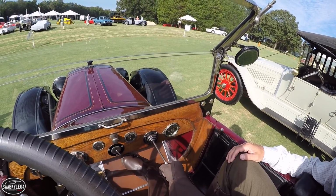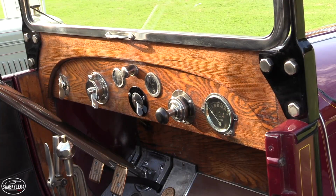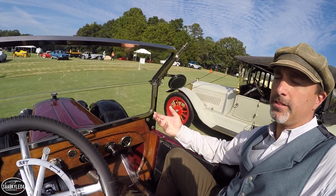Do that maybe 5 times, and that's going to force the gas to the carburetor, and then once the car starts, it just automatically will draw.